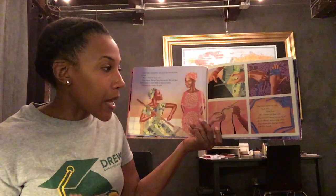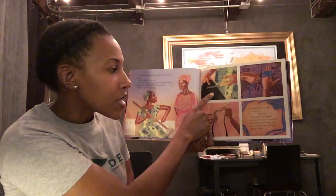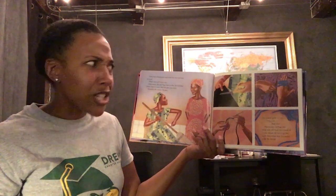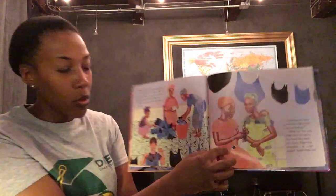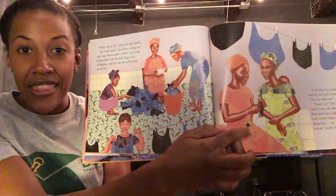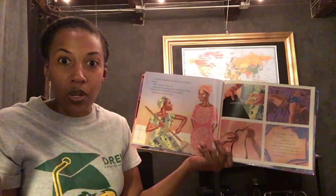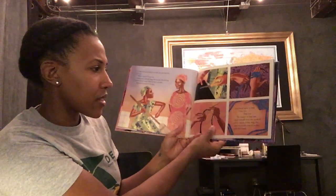The women cut bags into strips. Oh, I see them cutting here. And roll into spools of plastic thread. Just like you roll spools of fabric, and this is a spool right here. You see what her sister has? That's a spool of fabric. They're rolling the plastic, so it's a spool of plastic material. Let's see what they do with it.